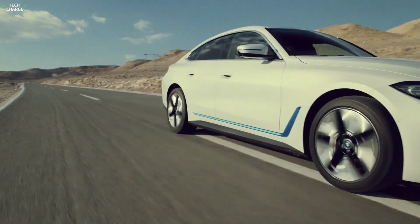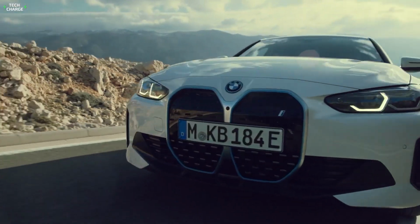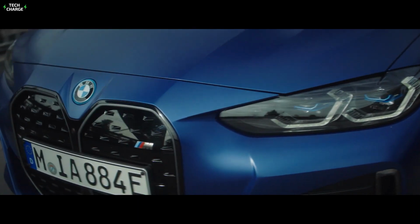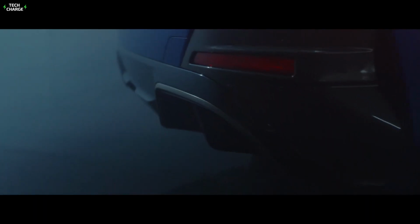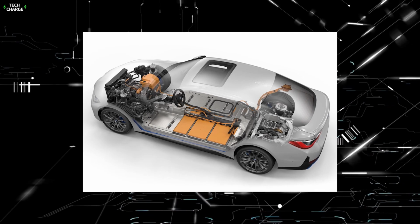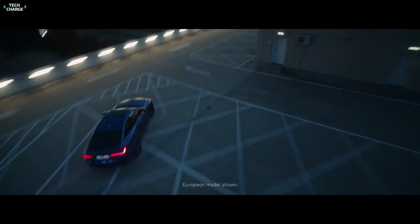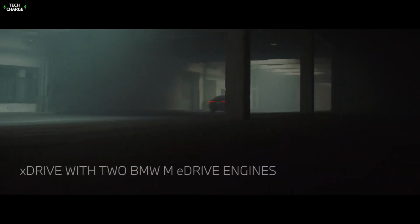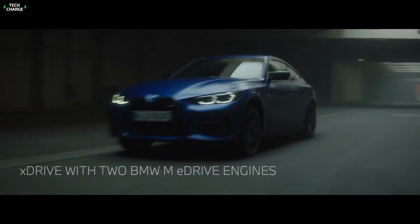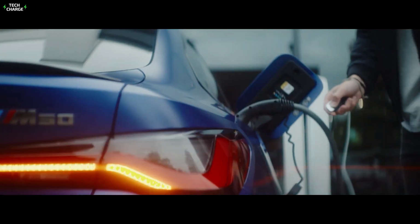All-wheel drive M50s, on the other hand, ride on either 19s or 20s and include adjustable dampers and variable ratio steering. BMW estimates that the i4 eDrive 40 with its single motor and rear-wheel drive can go about 300 miles on a single charge. The M50 with its 2 motors and all-wheel drive also features an 81.5 kWh battery, but its range is only 245 miles.